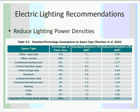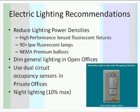And so you can see the baseline standard for 2004 there in the second to the last column, and they adjusted, and at the bottom we got down to 0.75 watts per square foot. Now, control recommendations and other lighting recommendations.